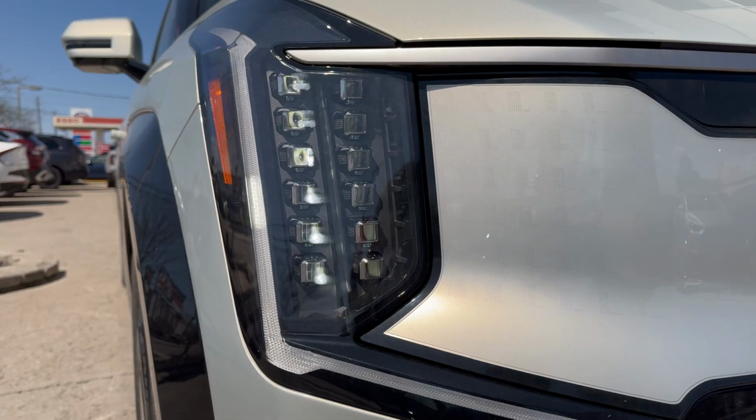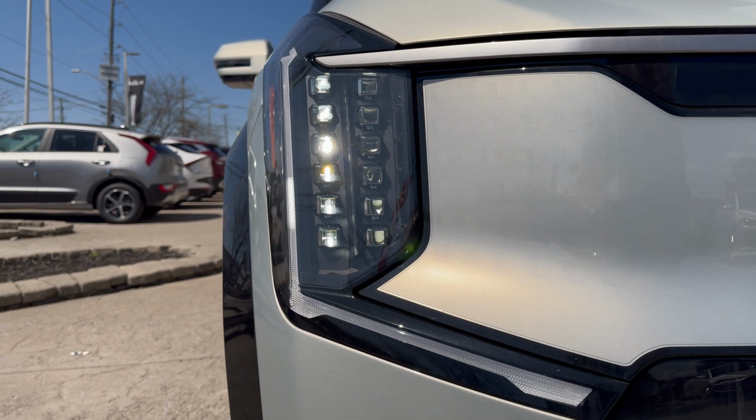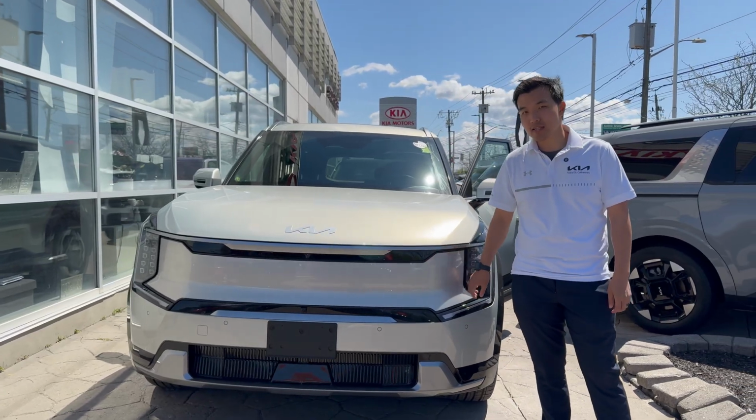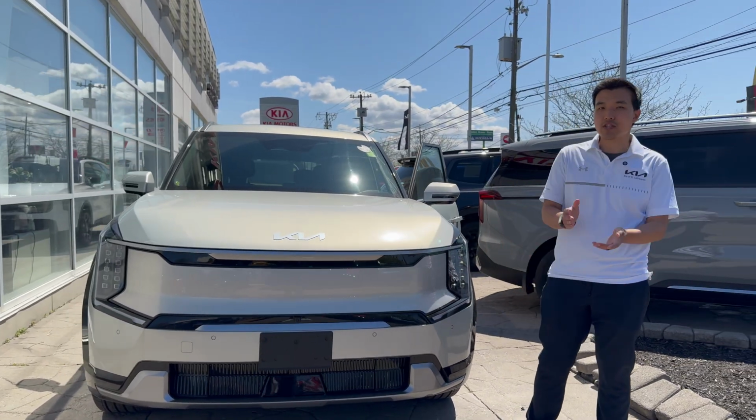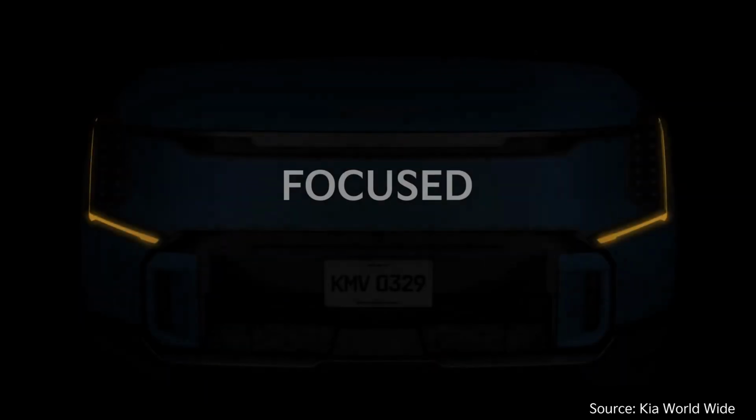Starting from the front, we have these amazing cube LED lights. There are going to be more patterns also on the LEDs in the front grille as well. You can actually customize exactly how you want your Kia to look, giving you that extra edge of customizability after you buy the vehicle.